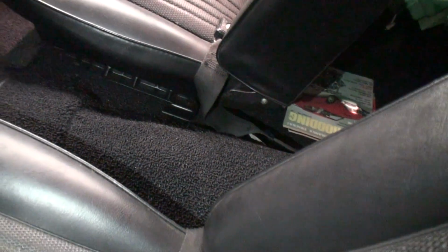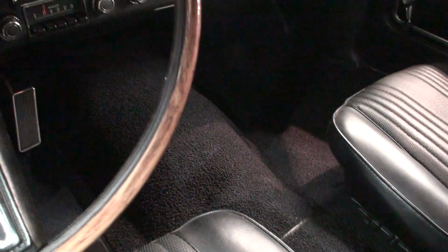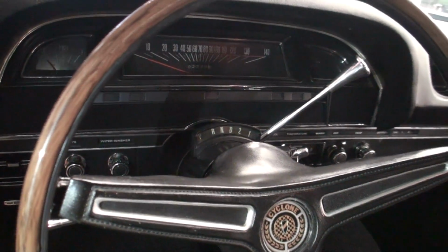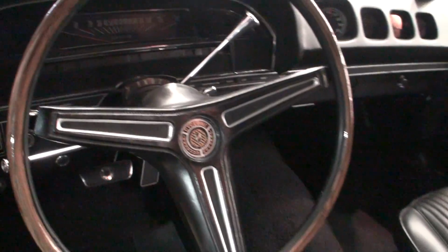All of these cars were either automatics or 4-speeds in the floor. This car, when it came down the assembly line, got a Montego steering column. So it's an automatic on the column. That's what makes it one of one.